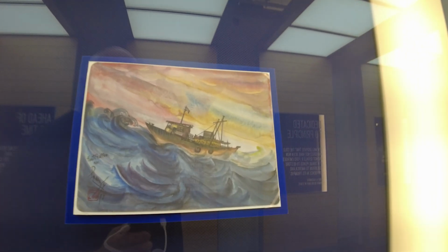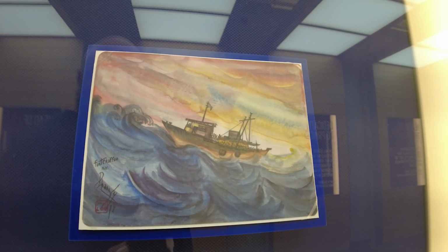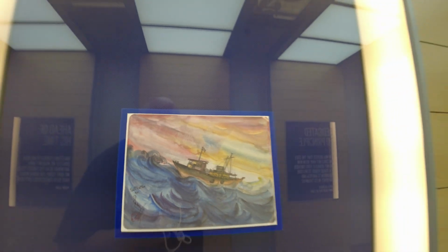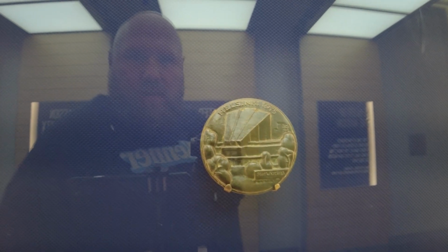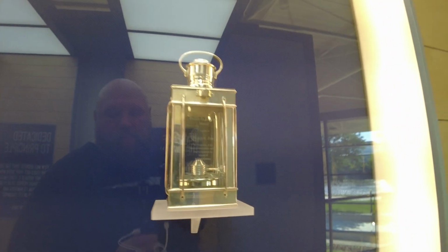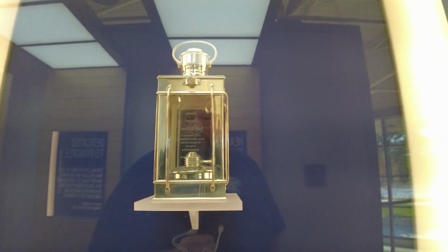This painting ultimately belongs to those Vietnam refugees who suffered, and was given to the Fords when they arrived. From Helsinki, the Helsinki Medal, presented in 1975 for his signing of the Helsinki Accords. Okay, that's cool. And then the John F. Kennedy Profile in Courage Award.